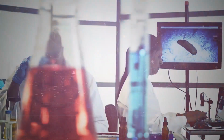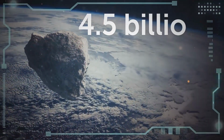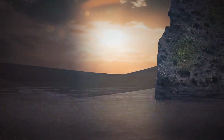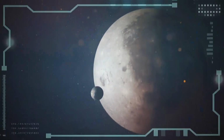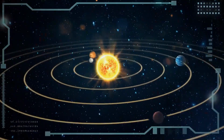Scientists have analyzed the isotopes of magnesium and aluminum on the stone's surface and found that its age is about 4.5 billion years. At the moment, this is the oldest sample of magma from space in history. It belongs to a small protoplanet that didn't have time to form completely. It happened a very long time ago when our solar system was forming.